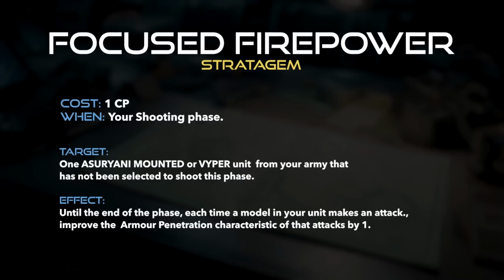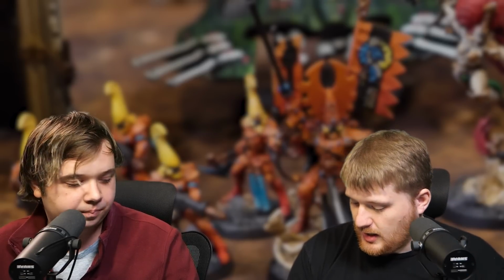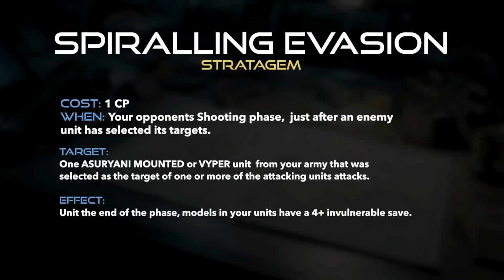Focus Firepower, 1 CP, mounted or Viper unit that has not been selected to shoot yet in your shooting phase gets +1 AP. That's just a great strat. Yeah, it is a very good strat, especially if you are pouring a bunch of CP into one unit. Spiraling Evasion, 1 CP in your opponent's shooting phase just after they pick their targets. A mounted or Viper unit gets a 4-up invuln.